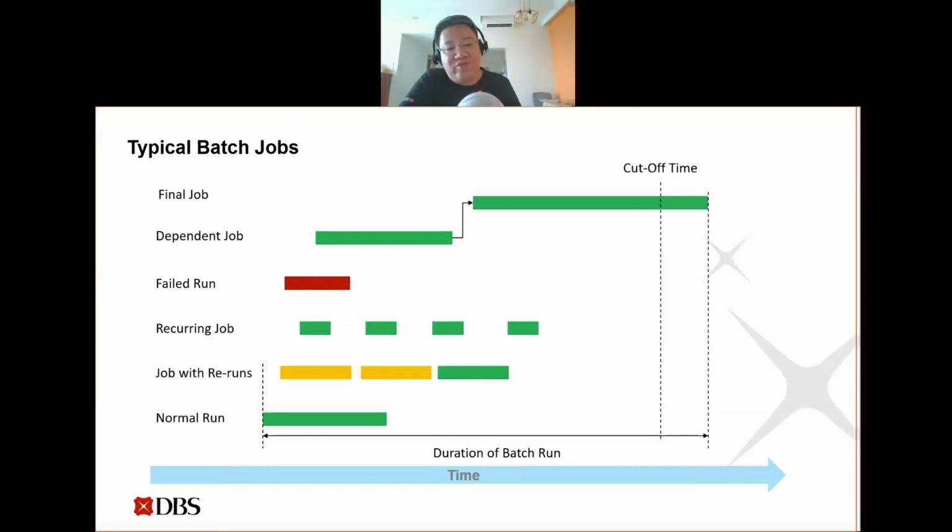The duration of a batch run is the time from the start of the first job to the completion time of the final job. As you can see, jobs can be dependent on one another, meaning that until a dependent job completes, the other job cannot start. For each run, there is a cutoff time in which the last job must complete.